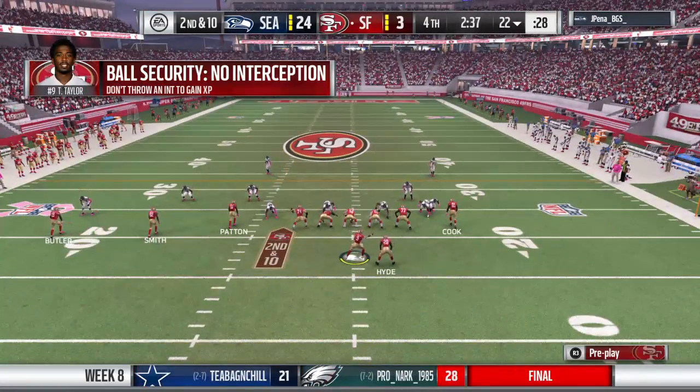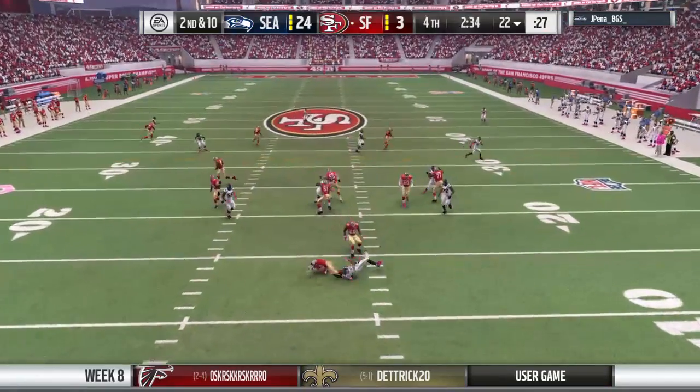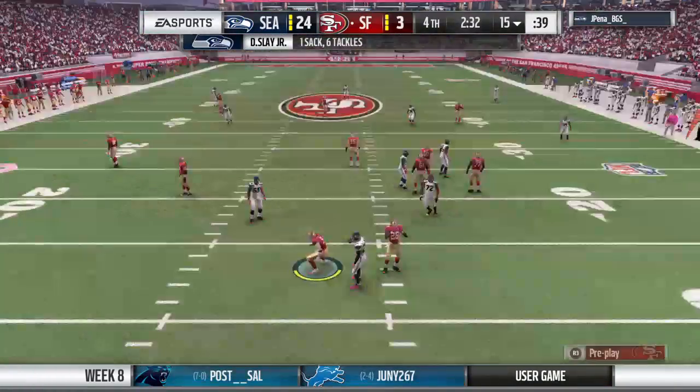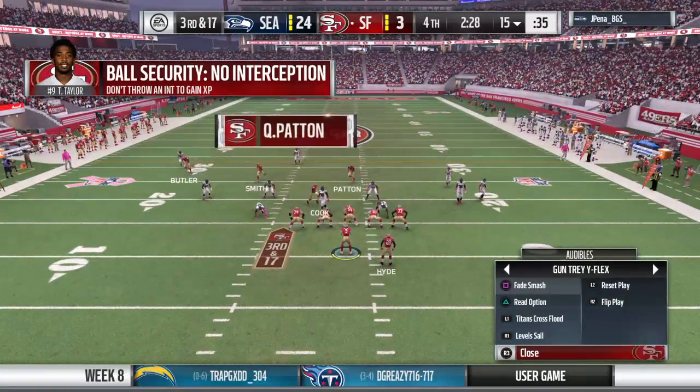And some changes here as the D-line separates some. They go play action. Nowhere to escape, and he goes down. The corner blitz gets there as he goes down for a loss of 7.